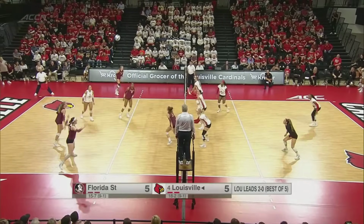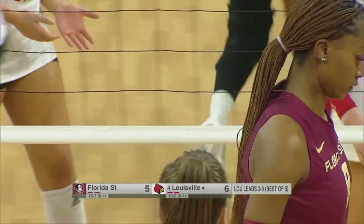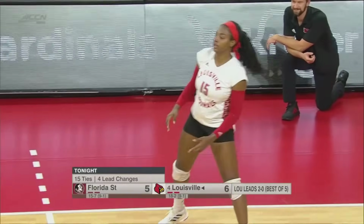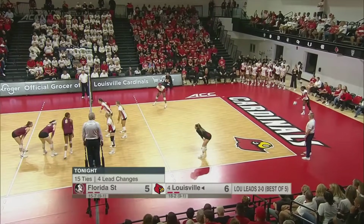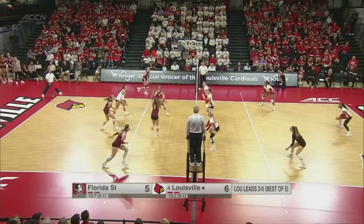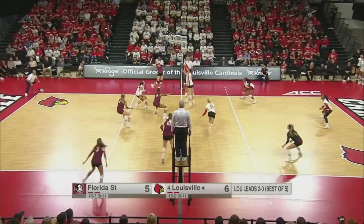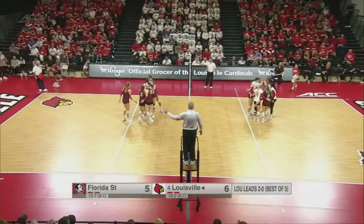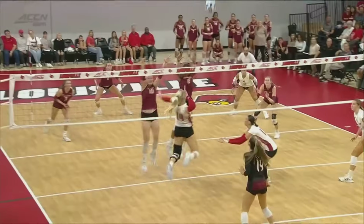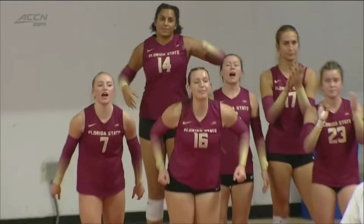And Louisville keeps this alive. Jones has to set it over. Lewis, was that in? It was not. An attack error for the nation's hitting percentage leader. You see how close this one has been. 2 sets to none, but very competitive 2 sets, and now into the third. This time, Jones with the pancake. And Rothman this time makes no mistake. A quality high outside swing there from Rothman. Off system, everyone knew it was there, double block, and she still powers over that block.